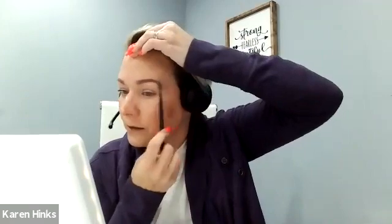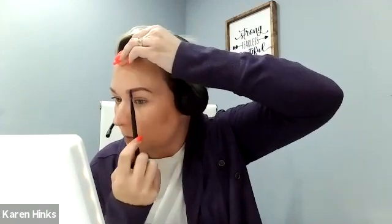This way? Oh, and that's the other thing that you can do actually, is once you've filled them in, you can brush this spoolie through to kind of make them look more natural, right? To really take some of the pencil and draw little hairlines in them, almost like give them some texture by brushing through. But yeah, I just kind of follow the way they grow. I try not to back them up. The only time I back them up is with the volumizing brow tint, so that I coat each individual hair, right? Because that helps it to volumize.